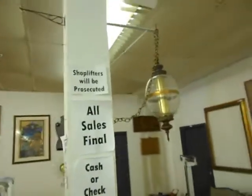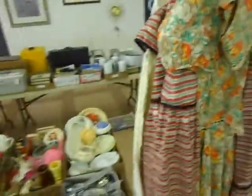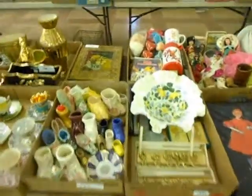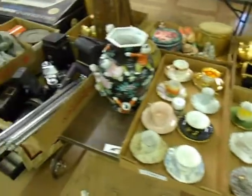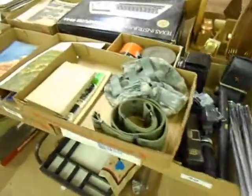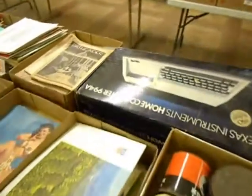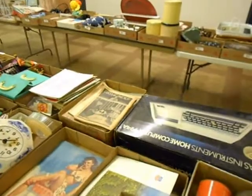Okay, then we'll go over here. A nice retro hanging lamp. Well, these are like reenactor type dresses, stuff like that. Porcelain, glass, teacups, retro, vintage, all sorts of good stuff here. This little Texas Instruments computer. It's on the shelf over there.